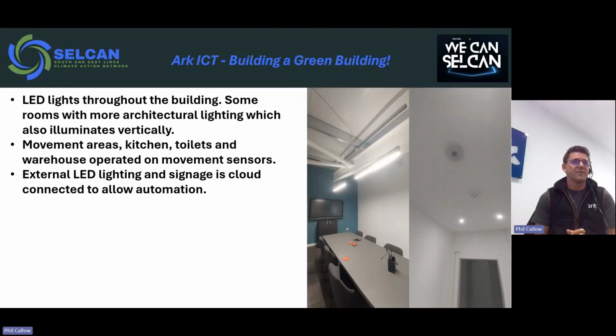We also, because we had the opportunity, and I realise that not everyone is going to have the chance to build a new building, put LED in throughout our building. So I've taken a couple of pictures there, one of our meeting room, and we were quite surprised with how many options there were in and around LED lighting that looked quite cool. So you'll see the image on the left there. We actually chose to use lighting which also illuminates vertically.